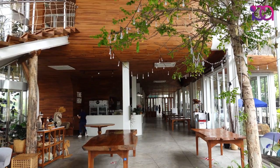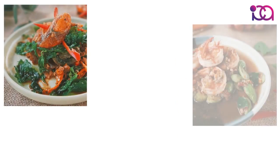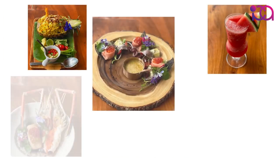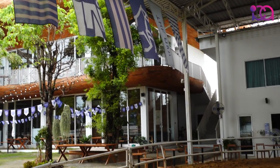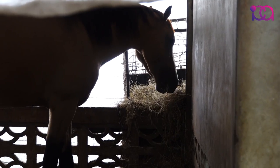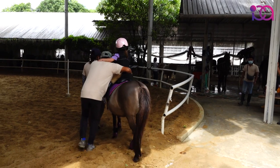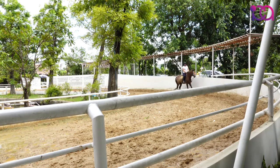So let's talk about the service here. What services do you offer? Let's start first with the restaurant. So we have a variety of menu lines, especially Italian, Chinese, as well as Thai. And for horseback riding, we have two alternatives for riders to choose. They can start with the beginning level, most of them are children, and also we have the intermediate level and advanced.